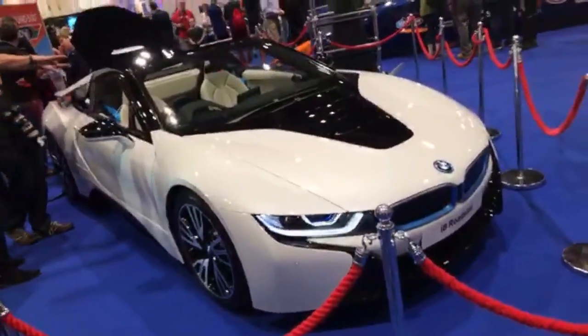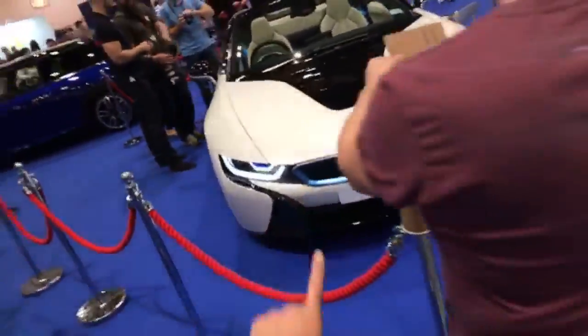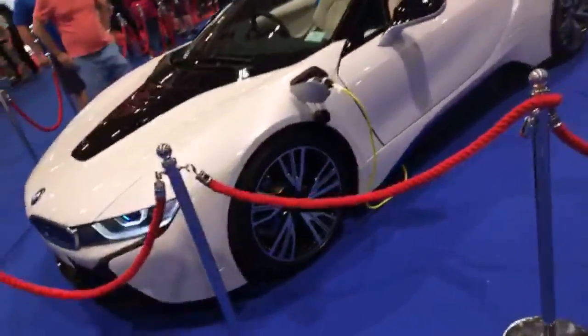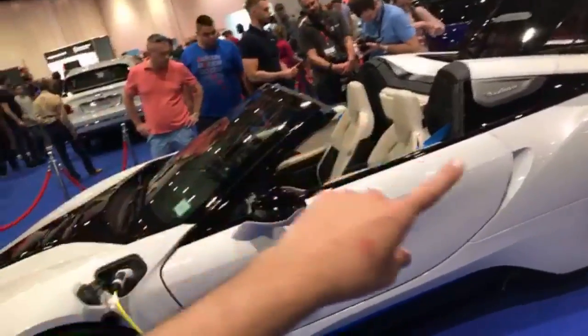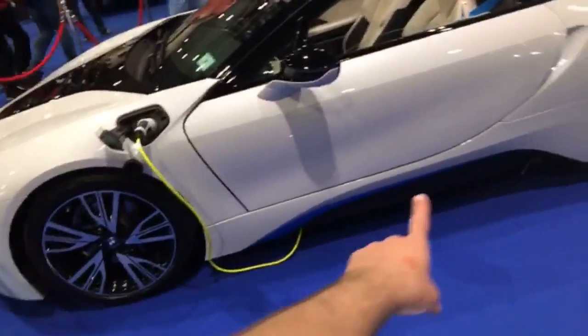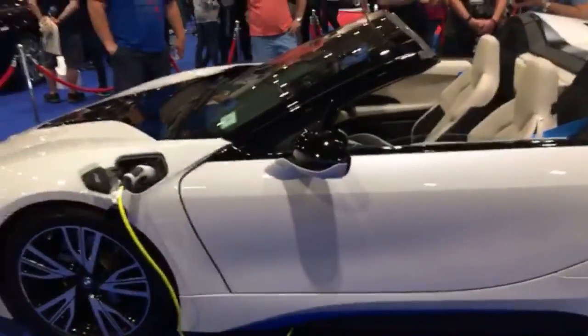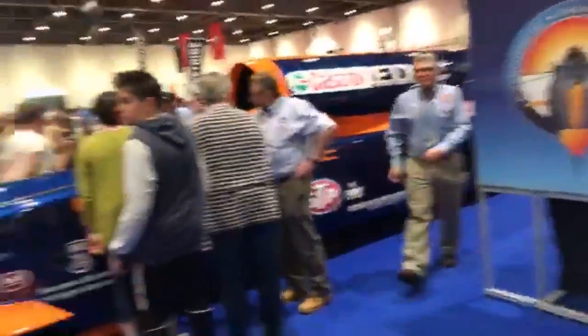Really cool looking, I actually quite like that. The only thing I've never liked about the i8 is the blue. The blue around the grills, around the badge. The doors are still super cool. The doors still go up like you'd expect them to do on an i8. Blue seat belts, blue down the side here. And it's Roadster on the side there, which is super cool. And then, whoa, this thing.